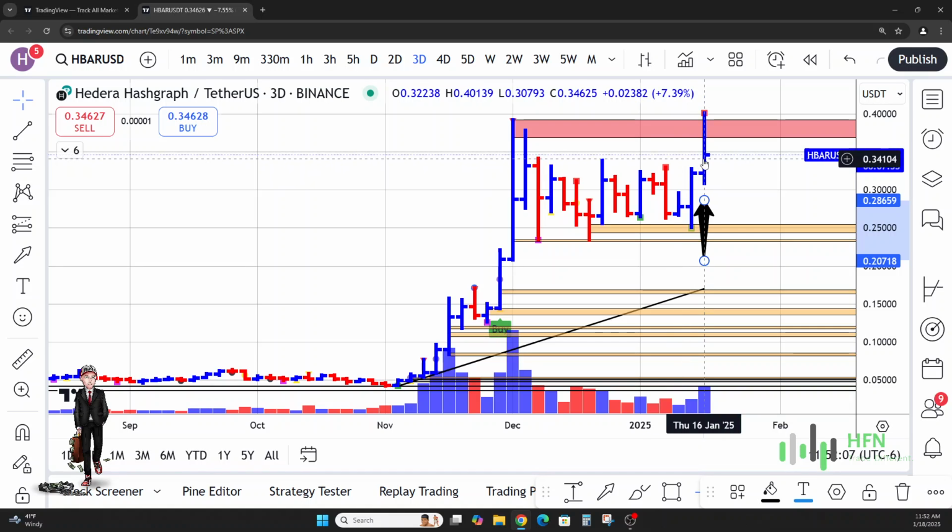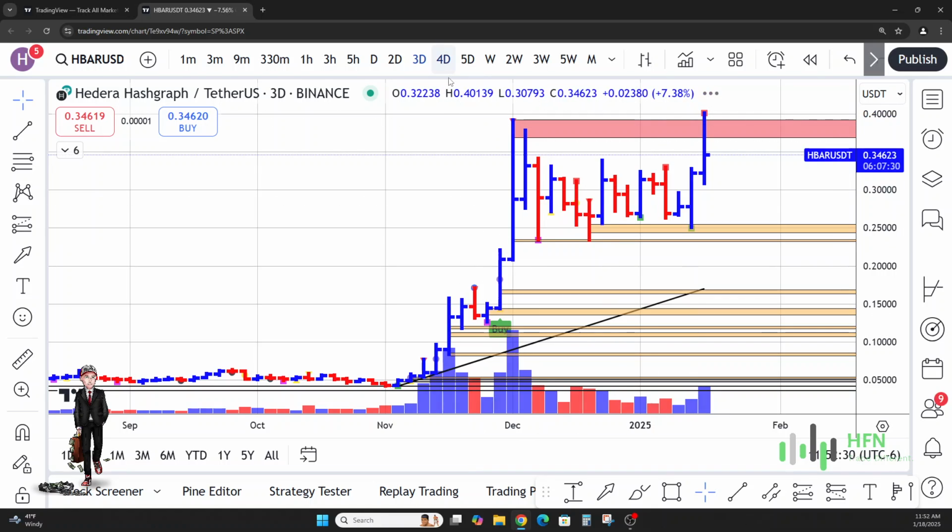One thing that will make me change my premise of us looking for Hbar to make a move up to 50 cents is if we see this current 3-day price bar close all the way down here on the low. If that's the case, then we might need to prepare ourselves to see price in Hbar test these two pockets of buying right here between 23 cents all the way up to 25 cents. So we still got 6 hours left on that.